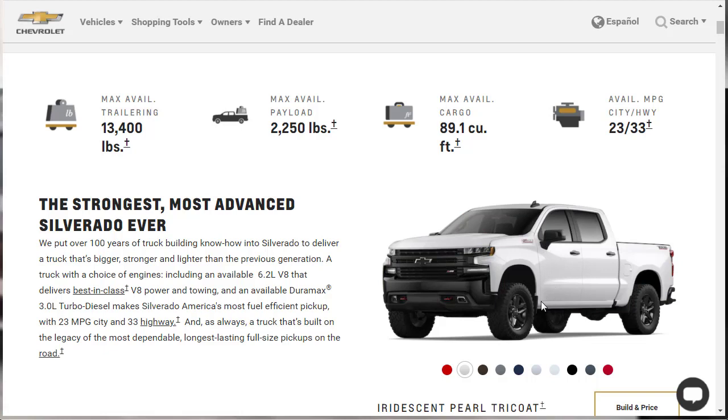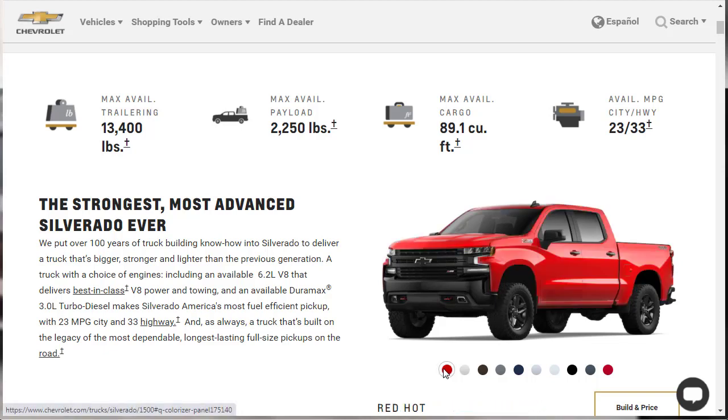All right, let's check these exterior colors like I was talking about. So here's iridescent pearl tri-coat. Here's that red hot. There's Havana brown metallic. I don't think so. Satin steel metallic, nice. North sky blue metallic, also nice. I'm actually starting to like blues. Silver ice metallic. So far, so good.